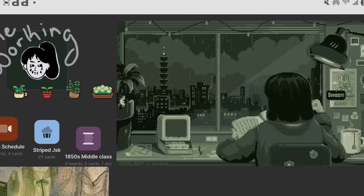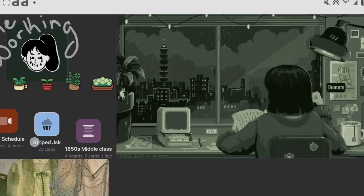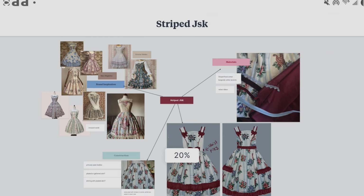Alright, so this is my little workspace, and I've been planning my projects with this here. So if I just go into my JSK board, I have all of my organization, and it's been really helpful for me because I'm a little bit of a chaotic organizer. So I feel like more structured platforms aren't great, but I really love these brainstorm layouts.